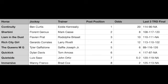Quickick is next for trainer Tom Amoss. This one improved second time out. She closed in her debut, getting an 87 final time rating. That was at 7 furlongs at Saratoga. Second time out, 7 furlongs at Saratoga. She got a 117 final time rating, putting blinkers on, and she showed improved tactical speed. So now she's stretching out after 2 extended sprints, and she'll probably stalk the pace.